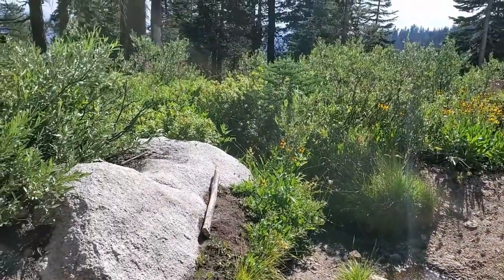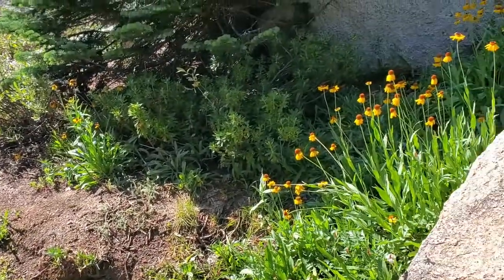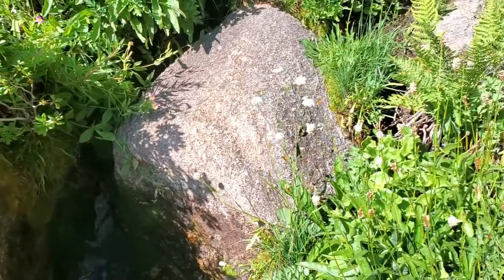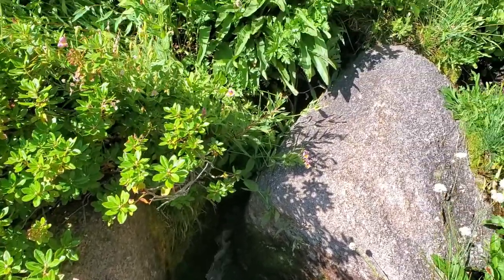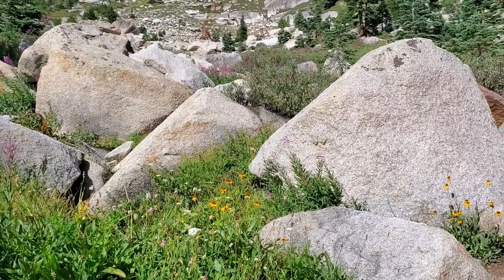This is actually a very cool oasis right here on Alta Peak Trail, about a half mile up Alta Peak Trail. This is one of the few sources of water. You see the flowers growing up all along it.